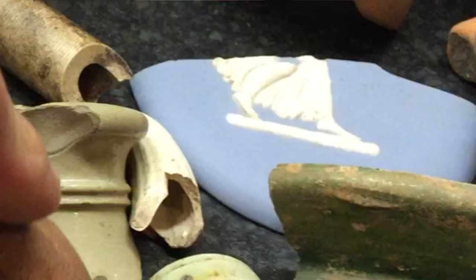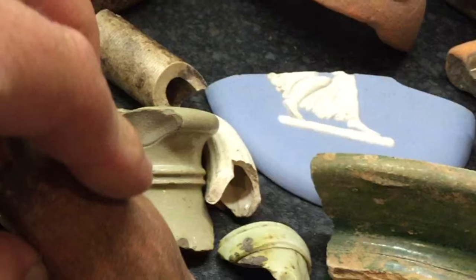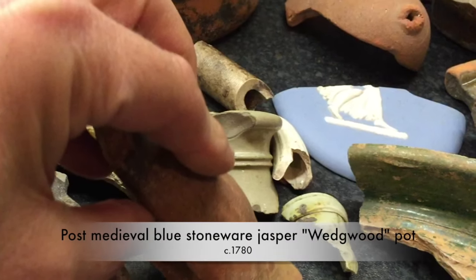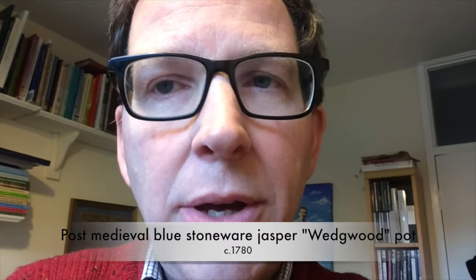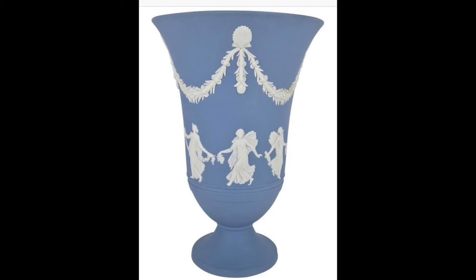They started to make this sort of material about the 1780s, and it was popular up to the 1830s. And also we notice in this lovely selection of pottery that there is a bit of blue stoneware, otherwise known as jasper. Again, this was made popular by Wedgwood, but was made by other factories as well. Coloured blue, there are other colours available, and this also started to be made in the 1780s and is popular right up to the present day, and very decorative too, with the white sprigged design on it.